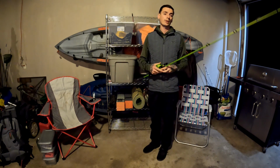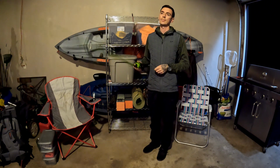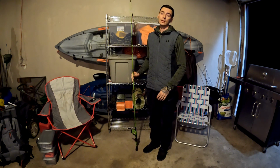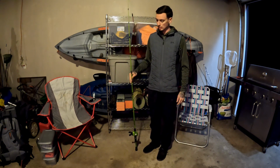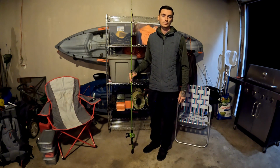Despite the fact that I am right-handed, I run a left-handed reel on here. I prefer to cast with my right, reel with my left. So it's a 7-foot pole. I love it. It's been great so far. I was new to baitcasters last year. I always used a spinning reel, so running this has been fantastic. I'm a huge fan of it, and we'll be using it for quite some time.